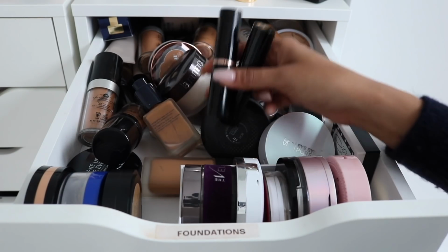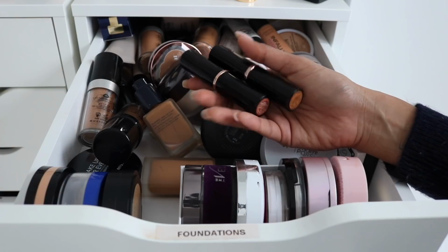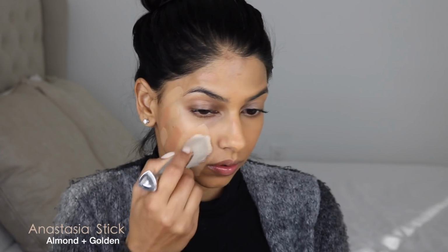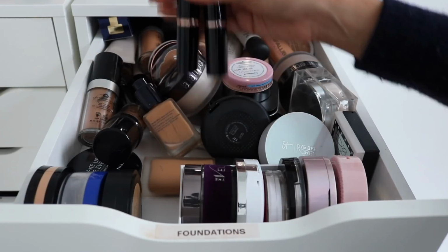Okay, these two are staring right in my face, and I do really like these foundations from Anastasia Beverly Hills. This is in the shade Almond and Golden. I have to mix these two to get my perfect match. That's kind of annoying, but I do really like how well they work for my skin tone when you blend them into one another. So I do think I'm gonna save them. I just wish that I had my perfect match, but I really do like the formula of these. So I'm gonna save these for sure.